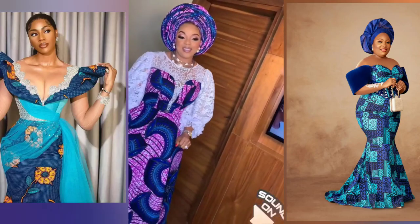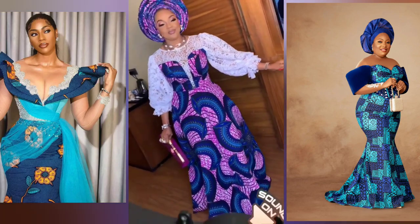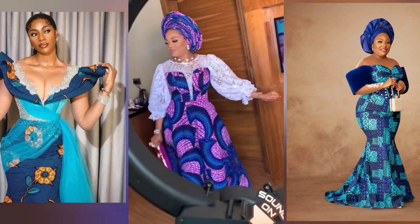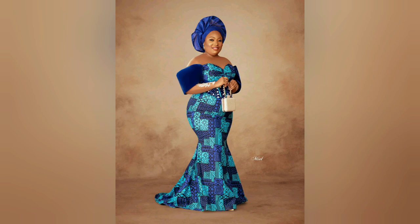Guys, look at these beautiful Ankara girl styles. Please, which of the styles are you going for? Is it the video, the left or the right? Please share in the comment section. They are beautiful, different sleeves, different designs.